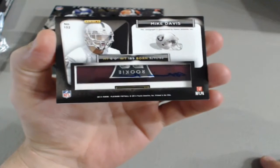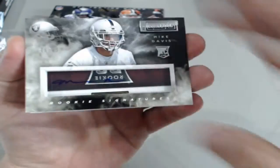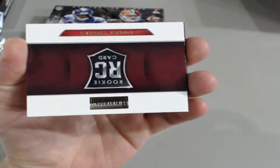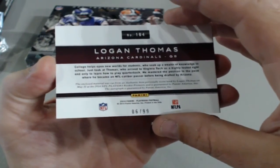All right, we'll start with a Mike Davis for the Raiders. No 0. So it'll be $2.99. And that got a Logan Thomas. I believe this is for the Cardinals. 6 of 99. AJ's Deals and Steals.